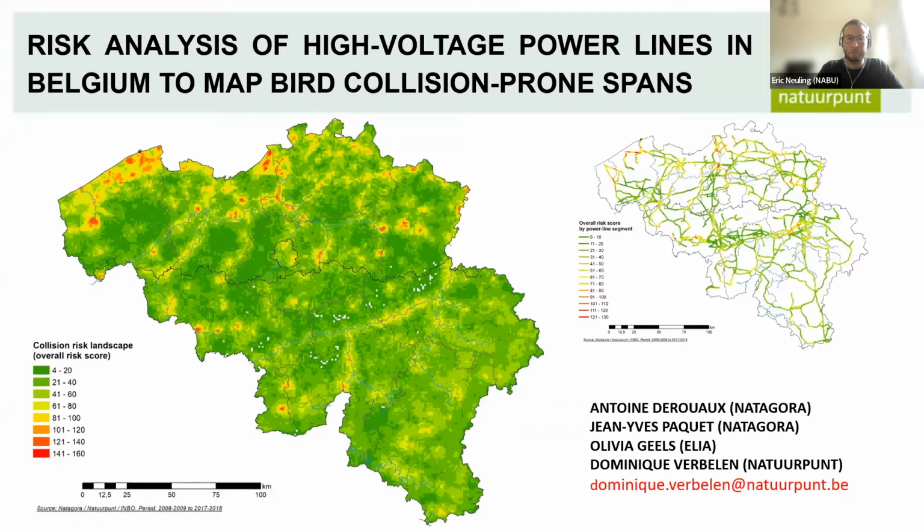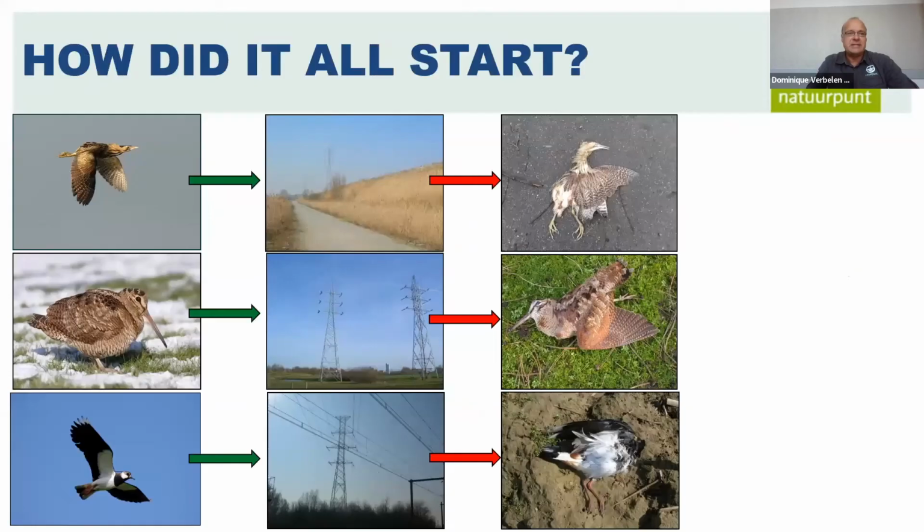Hi, welcome everyone. My name is Dominique Verbelen. I work for Natuurpunt, which is the biggest NGO as far as nature conservation is concerned in Belgium. And today I'm going to take you through how we came to a risk analysis of high voltage power lines in Belgium in order to map bird collision prone spans.